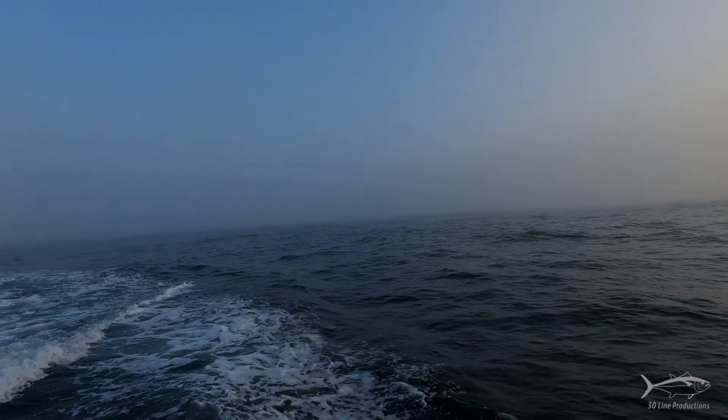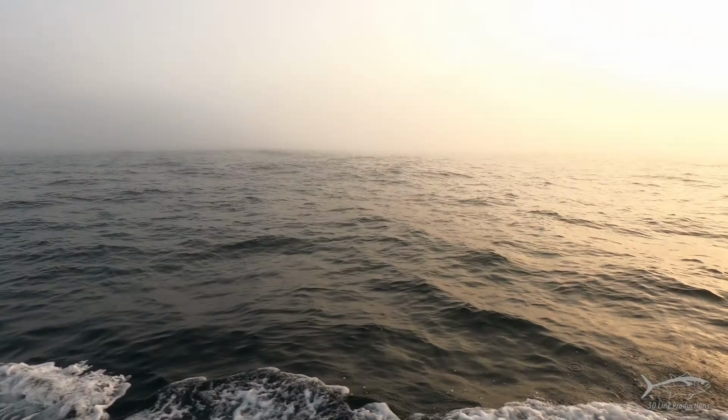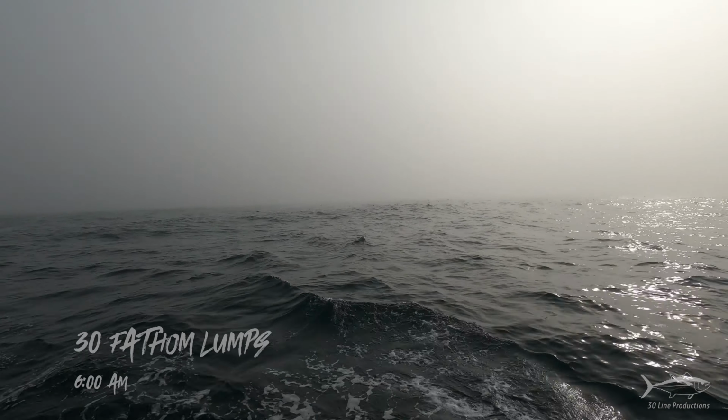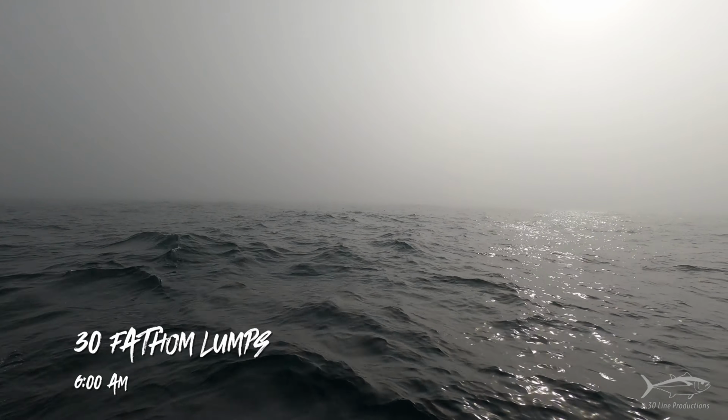So after wandering around in the fog for a bit, I pointed the bow towards some older waypoints I had, a couple lumps I wanted to check out. As soon as we pulled in on those lumps, we had all kinds of life, and very shortly thereafter, we got into the yellowfin.